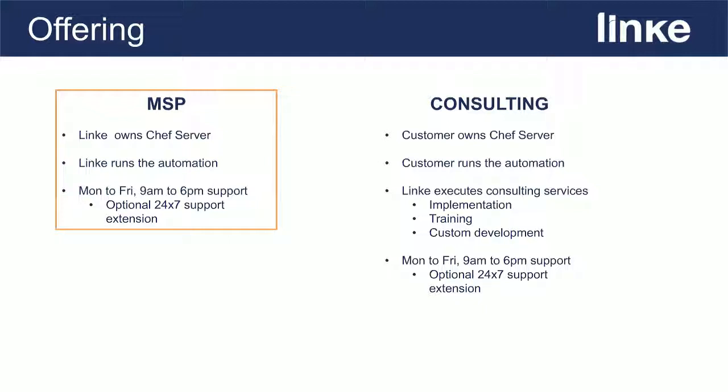And also we have another offer based on consulting services, where customers might own their Chef server and the Chef infrastructure, and they want to run and take control of the automation they have. And here what we do is we deliver some consulting services. We help customers on the implementation, the training, doing custom development of cookbooks and recipes for them. And we also, of course, offer some support to those customers in case they ever need any help.